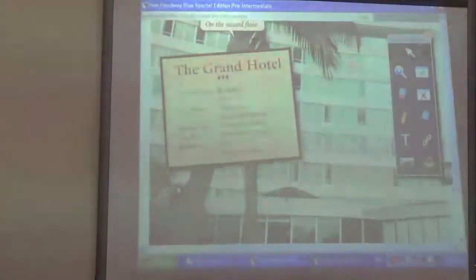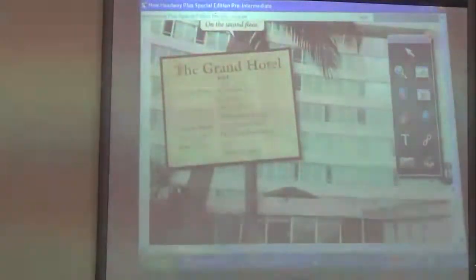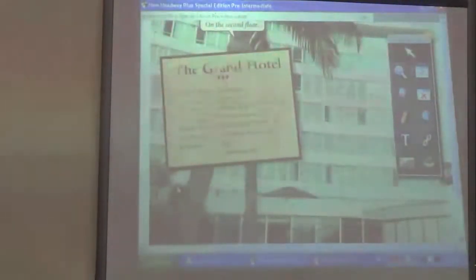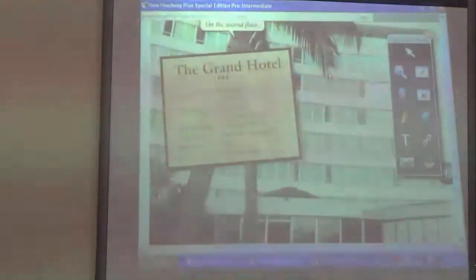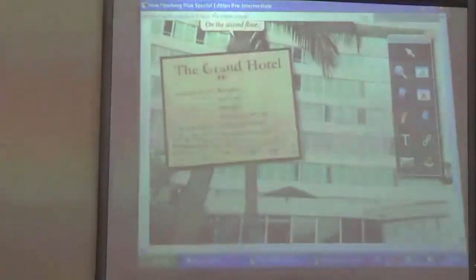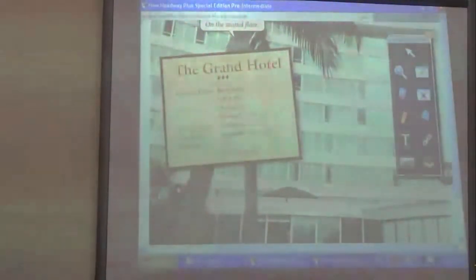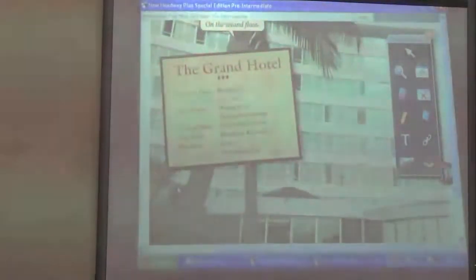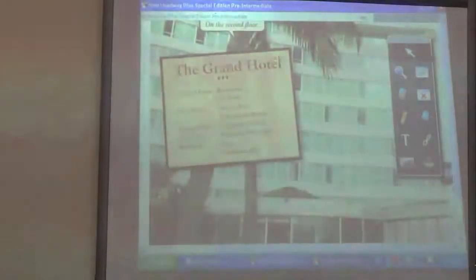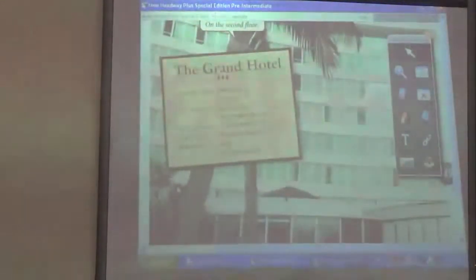What's on the first floor of the Grand Hotel? On the first floor we have the dining room and the Buckingham Rooms. What's on the second floor? We have the conference centre. And what's on the top floor? On the top floor we have the Panorama Restaurant, yes. What's in the basement? In the basement we have the gym and the swimming pool.